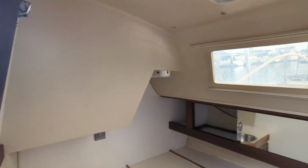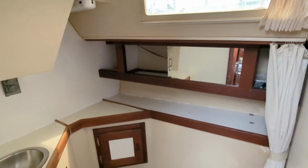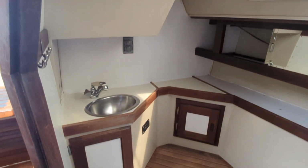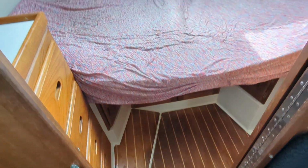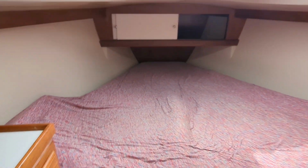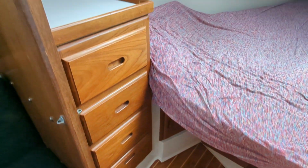Here's the head. Big head with a nice solid door on this vessel. It's very nice. And it is a wet head. That shower head pulls out. Here's the V-berth. They got a big cushion for sleeping on and put it in there, like the memory foam type.